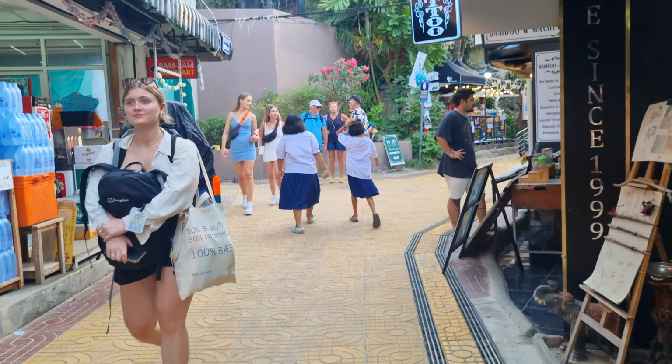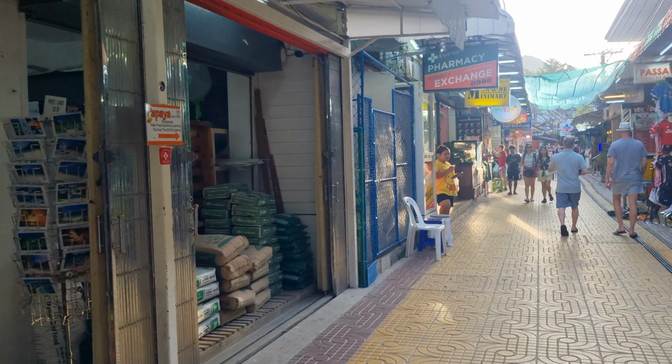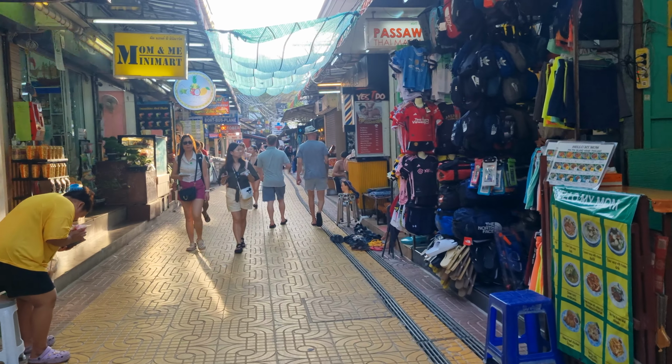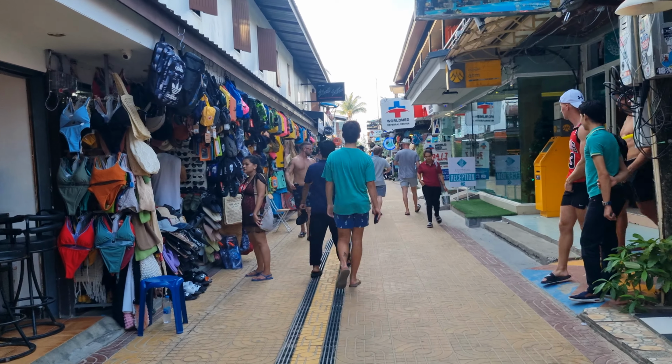Really nice, like a boat. Electronics. Rolex Western. Mini mart. Shops. Gift shop. For the street food, yeah, pizza corner. Let's go to the Loh Dalum side.